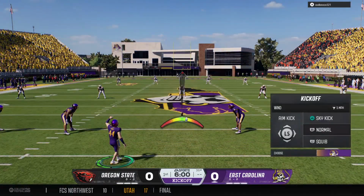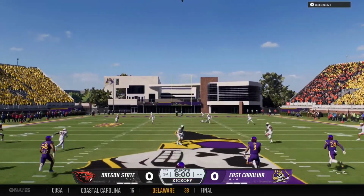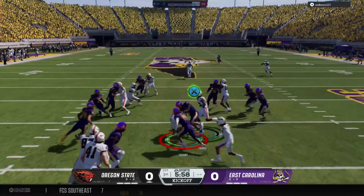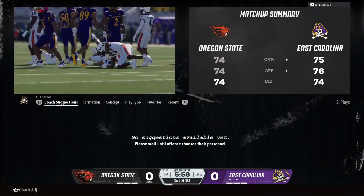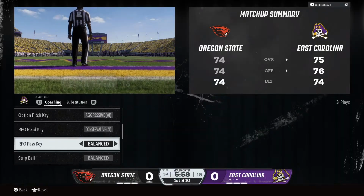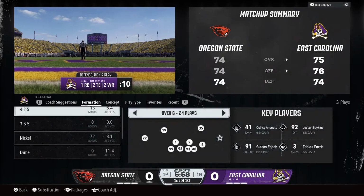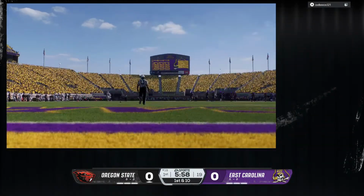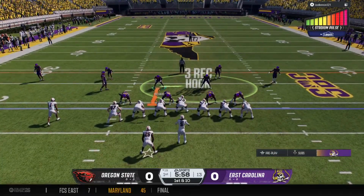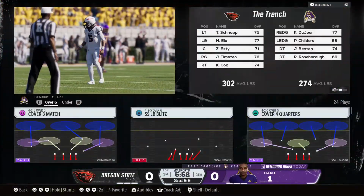And the Pirates ready to put toe to leather and get this season started. Coming out with it, it's Durant. Really disciplined job by the coverage unit to get down there and make the stop at the 19. They'll go to the ground. Just gets it to the 28, pickup of 1.